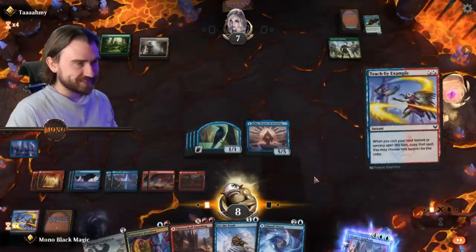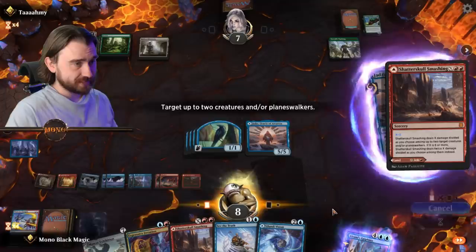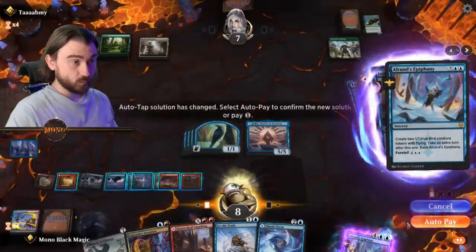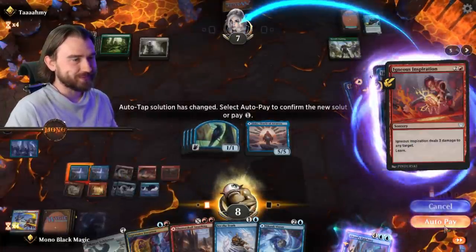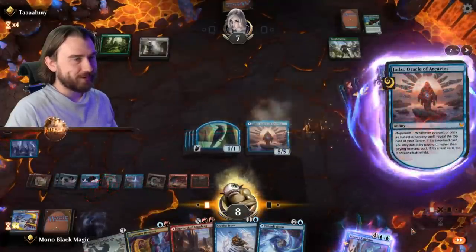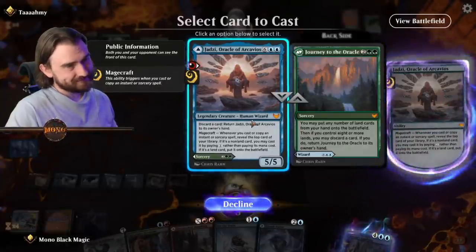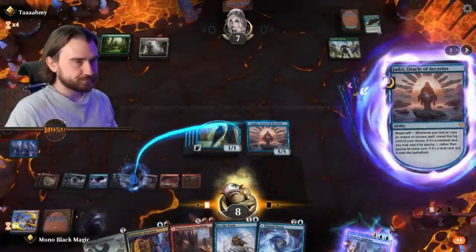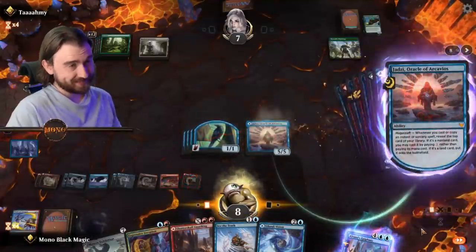I think we're gonna just be random and play this first. Sure, can play this. We'll submit zero. Auto pay. Unfortunately, it's gonna copy that. Ooh. Yeah, I mean, it's going pretty well now. It's going pretty well. I mean, sure, honestly. Oh, I can choose this side, okay? I didn't know that, so even if I hit Jadzi, I can actually play the other side of it.